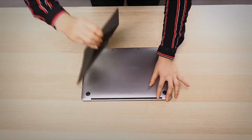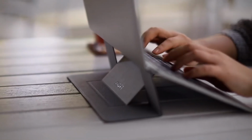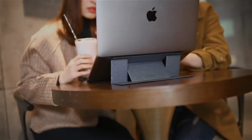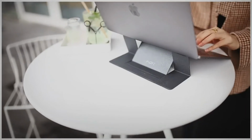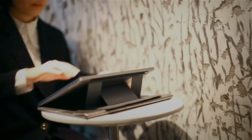It's detachable and reattachable to your computer, giving it zero chance of falling off and leaving no residue on the surface. It's practically invisible, but still comforts your neck and shoulders anywhere you work. You can simply fold it when you need and unfold it when you're on the go. You don't need to carry around anything extra in your bag.